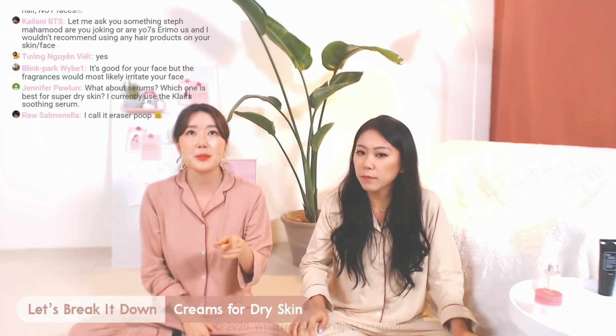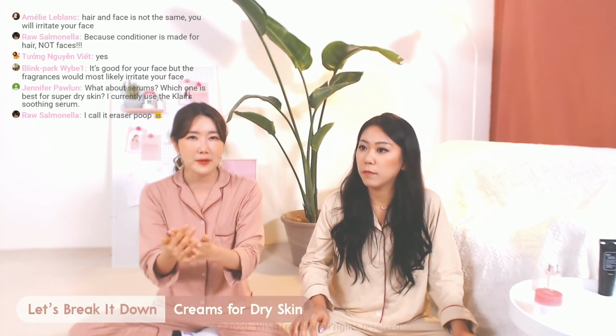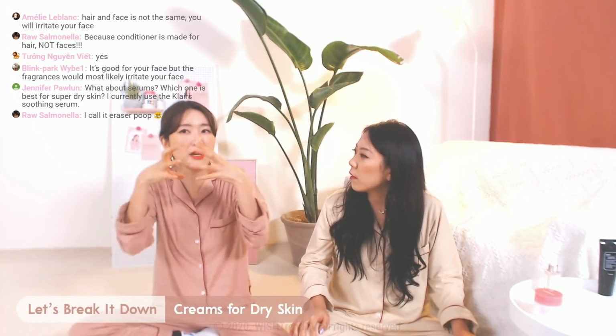But we do want to recommend that you check the ingredient list and make sure that the main ingredient is maybe grapefruit water or green tea water, because if it's thermal water, I think it's too watery, so it's not going to lock in the moisture.